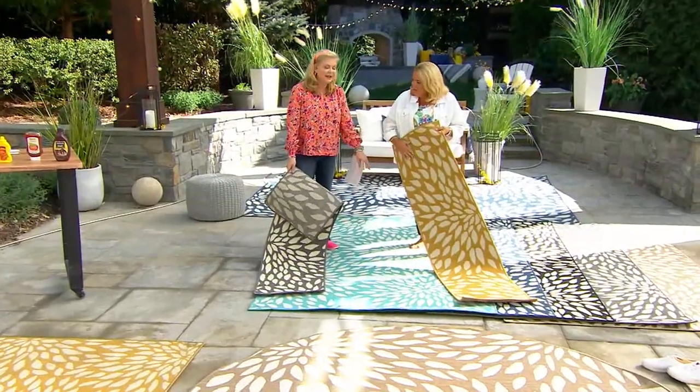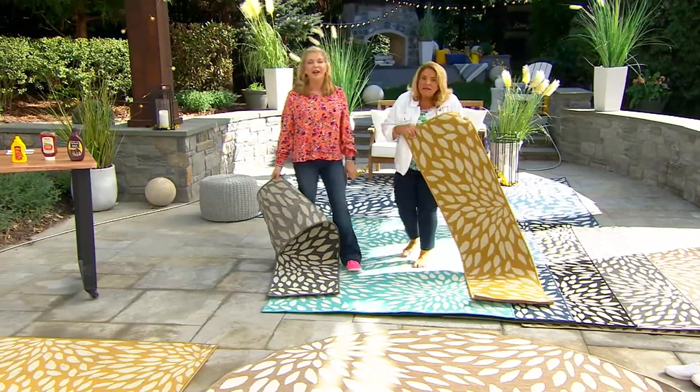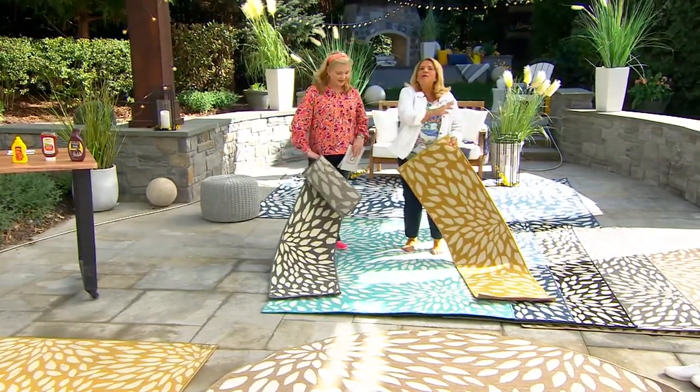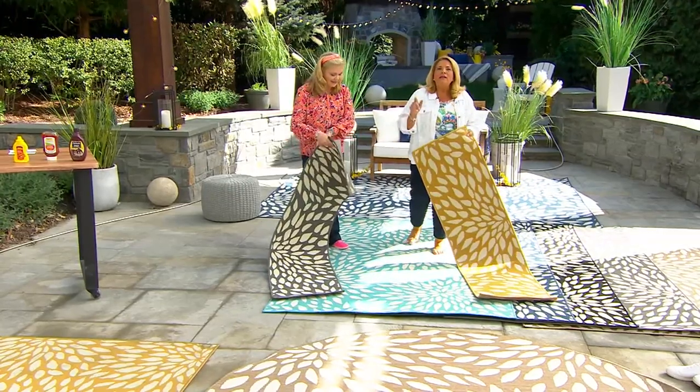And that, you took your shoes off so fast. You made me laugh. I looked over and I was like, she's already standing on this in bare feet. You guys, I run barefoot everywhere.